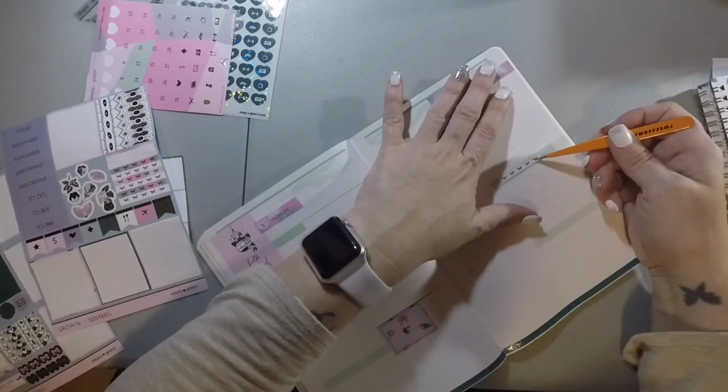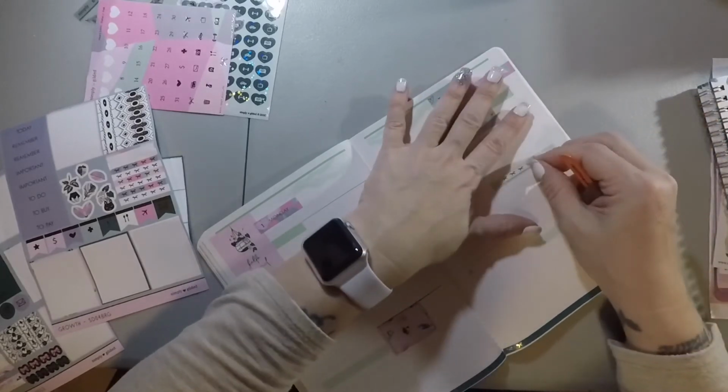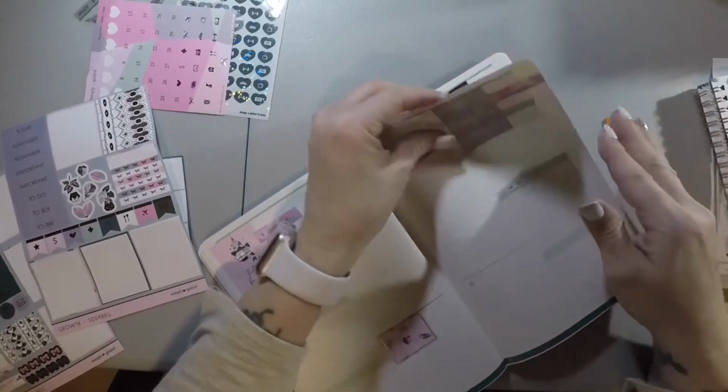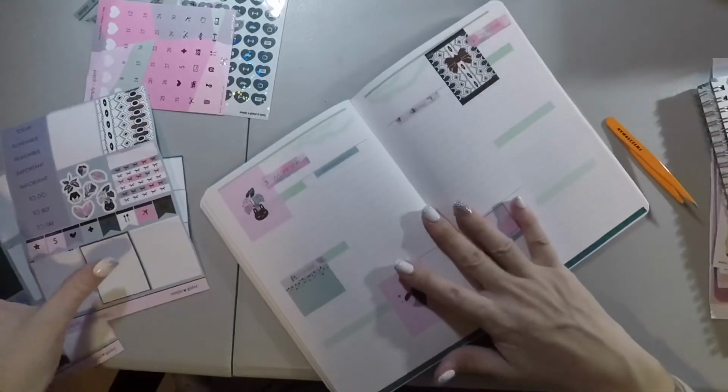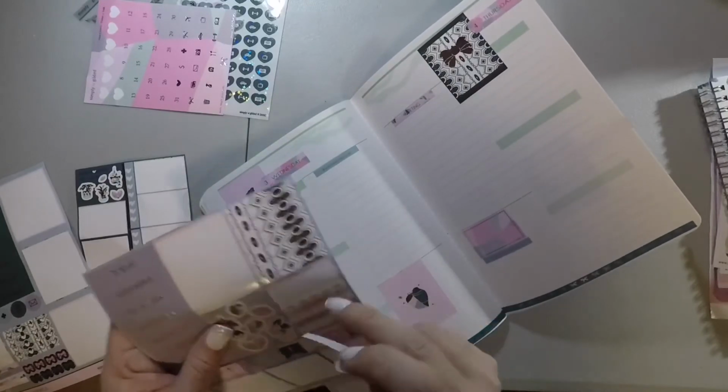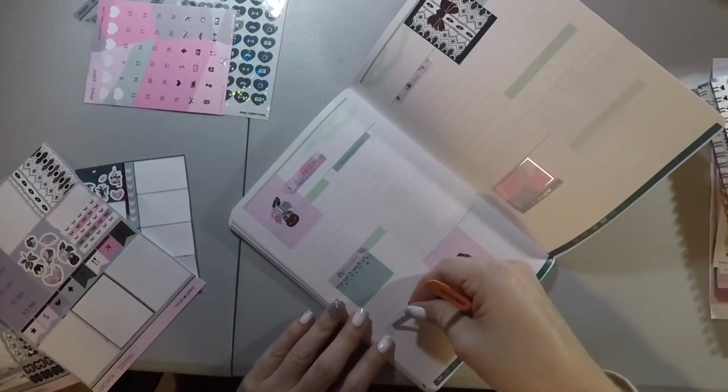Y'all, back in January, my theme was progress, not perfection, but yeah, that didn't last. I get super annoyed when stuff is not straight.